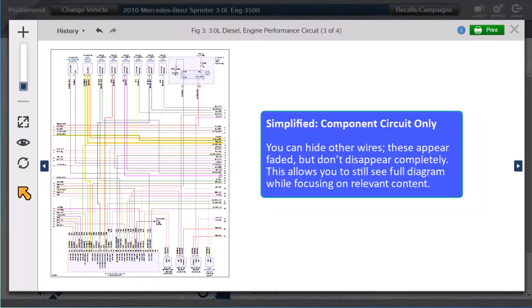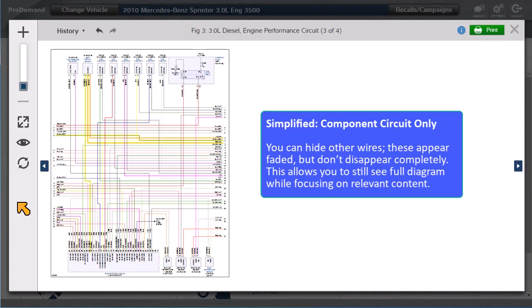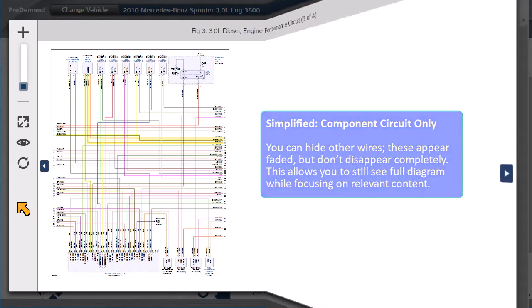Simplified view of wiring diagram. You can hide wires. The hidden wires appear faded but don't disappear completely. This allows you to still see the full diagram while focusing on the content relevant to you.